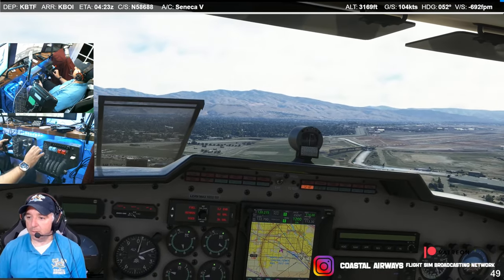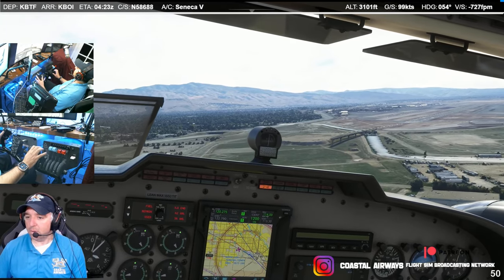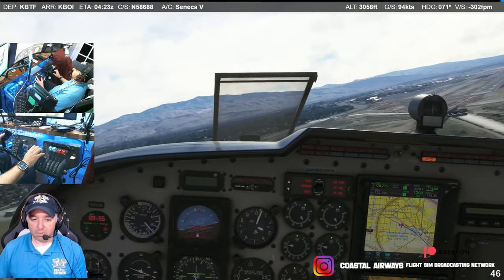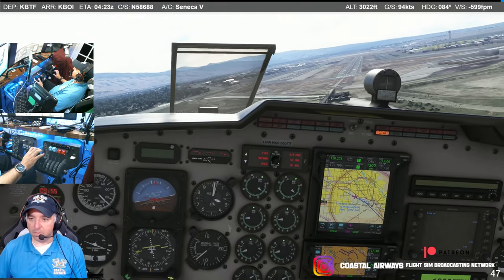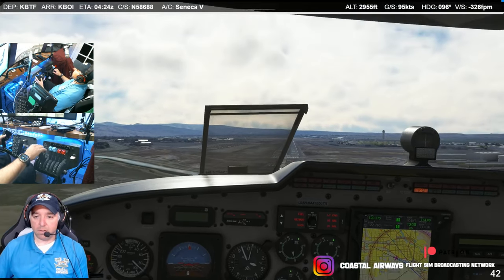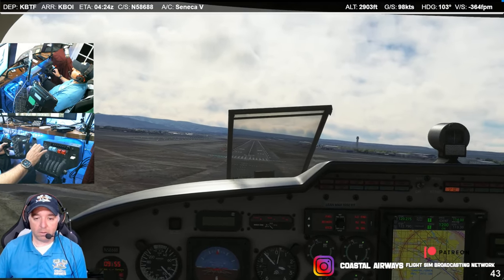Whoa, turbulence, baby. I see the river. That's cool. Okay, gear down, three green, flaps are set. Since we're a little bit low, we'll go ahead and correct that. Remember, you're not flying a 737. Holy smokes, we're getting throttled here.